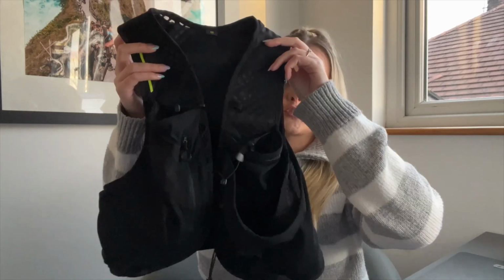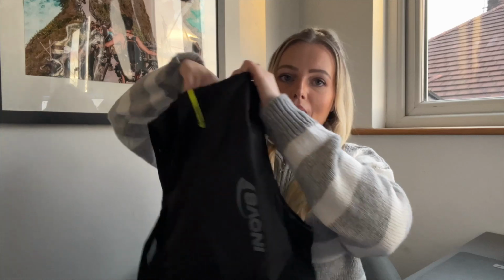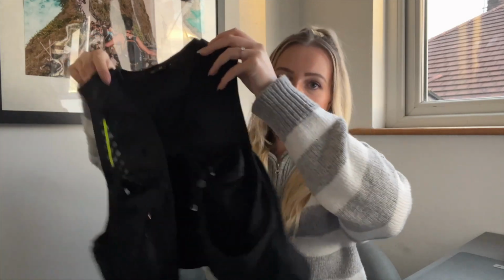And then I also got a vest, which I've actually been wearing on every run so far. And I got this one from Run Northwest. It was about £80, but you can get cheaper ones. I just thought because of the amount of miles I was doing, it was probably worth the investment. What I really liked about this one is that it has a pocket that goes all the way down the back, which you can put a jacket in. And then it's also got the pockets at the front.